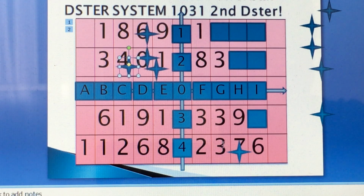42. 42 not in the Dster, cannot be used. 55 cannot be used in the blue box as well. And not in the Dster. 24, not really in the Dster, so the Dster number 2 didn't do as amazing.